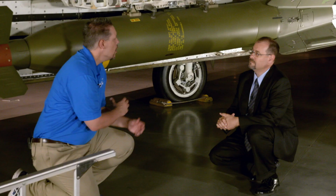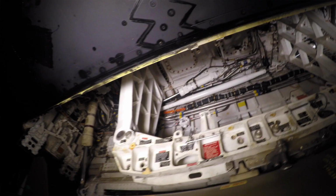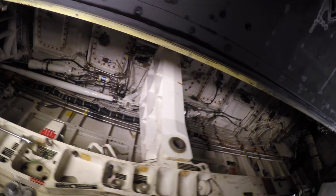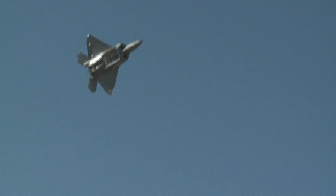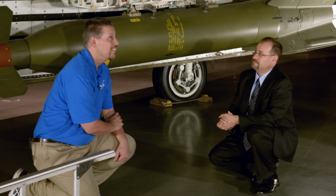This plane kind of paved the way for how weapons are delivered on future aircraft, right? That's right. So basically a stealth aircraft has to carry its weapons internally to be stealthy. So the F-117 was the first aircraft to do this. But follow-on aircraft like the Air Force's most modern fighters, the F-22, F-35, carry their weapons internally when they're in stealth mode. This is so cool under here.